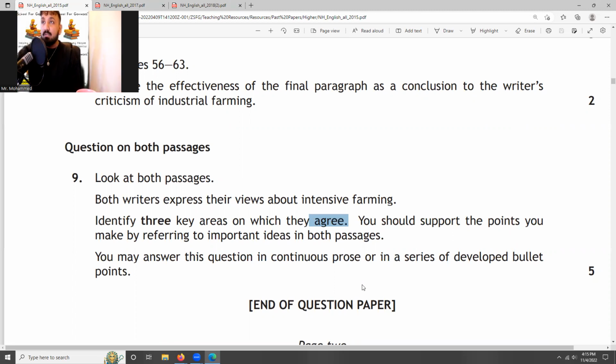Now, why is that important to do? It's important because if you get one of those wrong, so if it's asking about intensive farming, but you start talking about chickens or something else, or you talk about intensive farming, but you talk about how they disagree as opposed to agree, you won't get the mark. So you need both of these to be correct. It's very important that you remind yourself what you should be focusing on, and so either do that by underlining it or by writing it down.